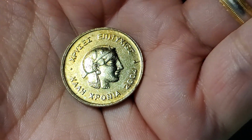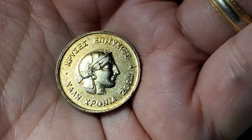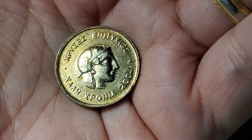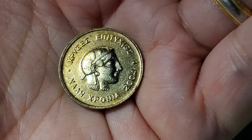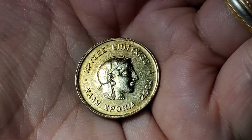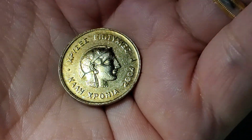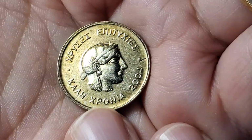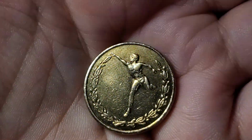Here's a Greek token that represents what they call Vassilopita. This is a tradition called the New Year's cake, where on New Year's Eve, someone will bake a cake and they'll bake a coin on the inside of it. And then on New Year's Day, they'll cut up the cake, and whoever finds the token is said to have good luck for the entire year. So this one is from Greece and has the year 2004 on it. It has a design of a Greek soldier on here, and then I guess some kind of Olympic athlete on this side.